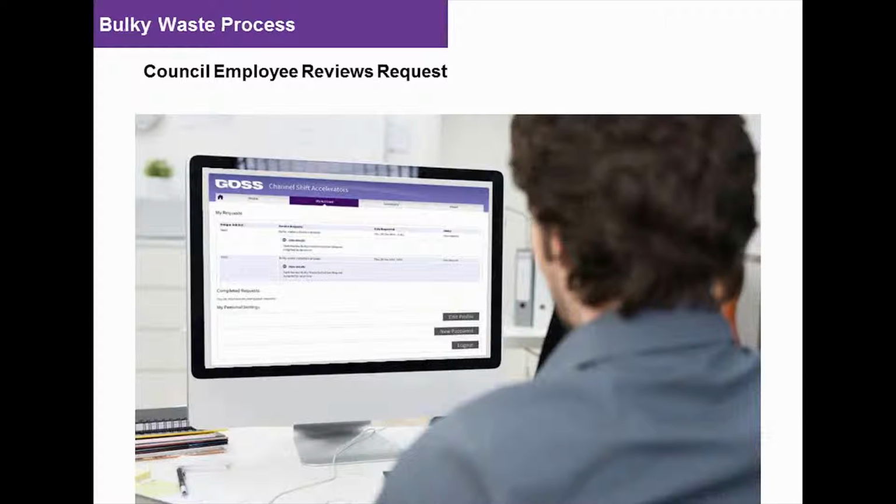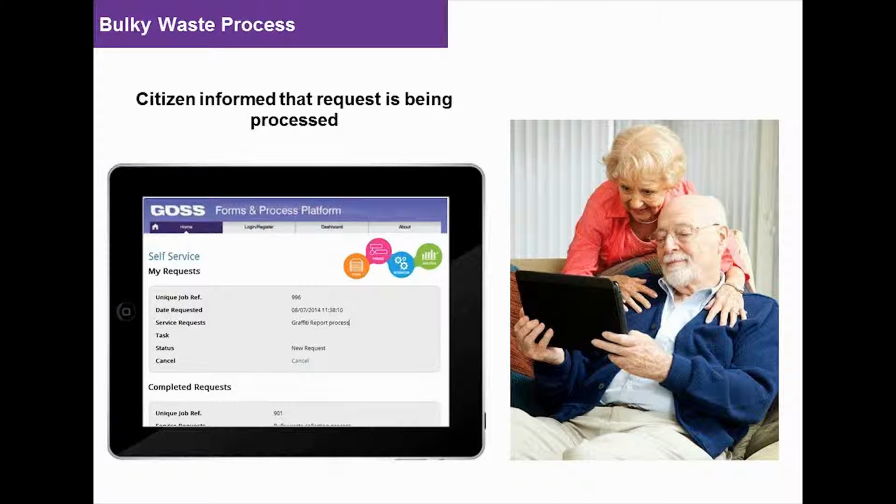That goes straight through to a council employee who reviews it. If any further information is required, they will fire it back, and Derek and Doris will pick up that notification and give any further information. As it happens, this one's all clean. They've got sufficient information. It's the right type of waste. They've made the payment. There's nothing necessary. So the council employee forwards it on to the operational staff to make the pickup.